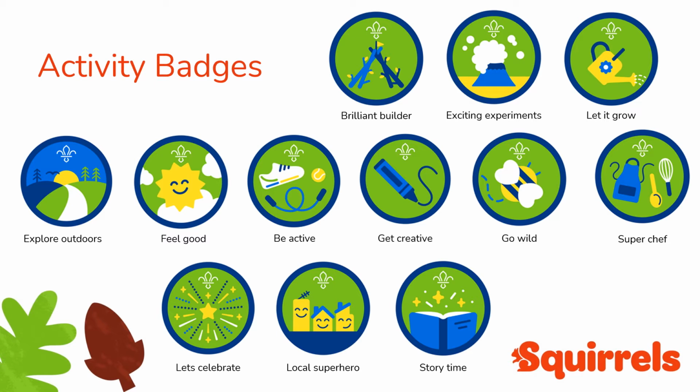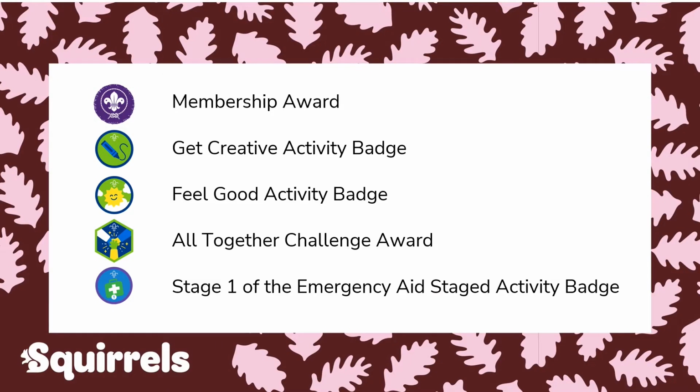There is also a 15-week Squirrel starter program linked to the badges to get the new squirrel dray off to a great start. Each session the squirrels will work towards a badge. If the 15-week starter program is followed, the squirrels will complete 5 badges in their first term. The badges that they will earn are as follows: the Membership Award, the Get Creative Activity Badge, the Feel Good Activity Badge, the All Together Challenge Award, and Stage 1 of the Emergency Aid Staged Activity Badge.